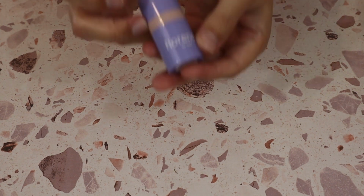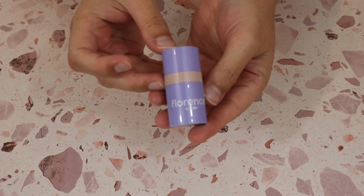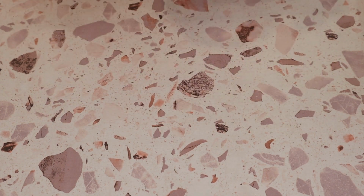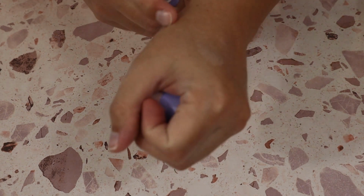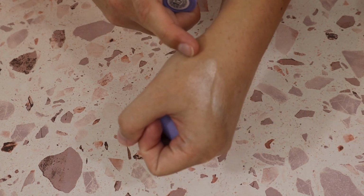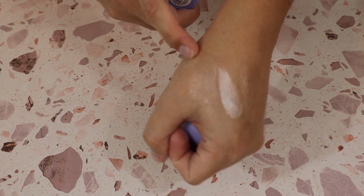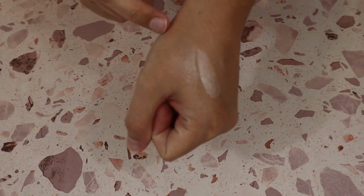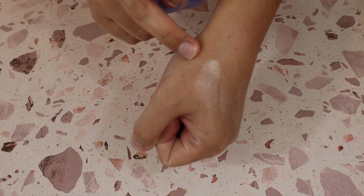Also, this one's very new to me, so I'm definitely going to keep this one around. I had actually been wanting to try out this Florence by Mills highlighter for the longest time. This is in the shade Self Love. For some reason, this one had been sold out at Ulta for a really, really long time. It's this really beautiful glaze on the skin, and I am so glad that when I recently went to Ulta, they actually had it in stock.